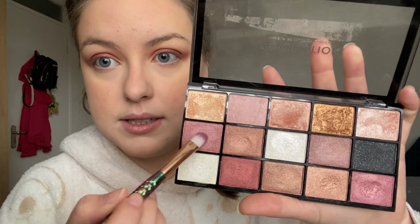Right, now I'm thinking I'm done with this. I think I want to use a lid shade from this palette here. Let's go in with this one right here and see how I'm feeling.